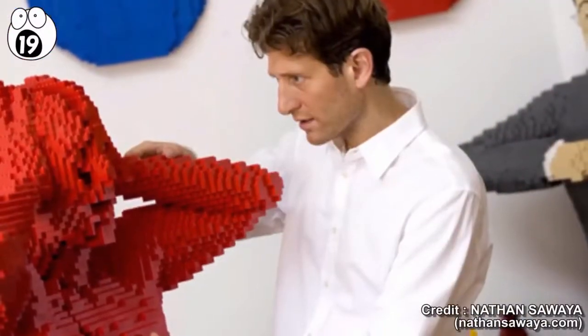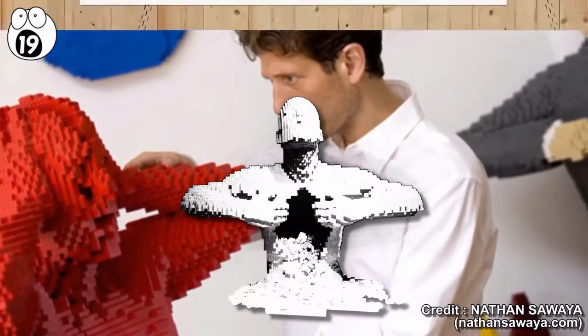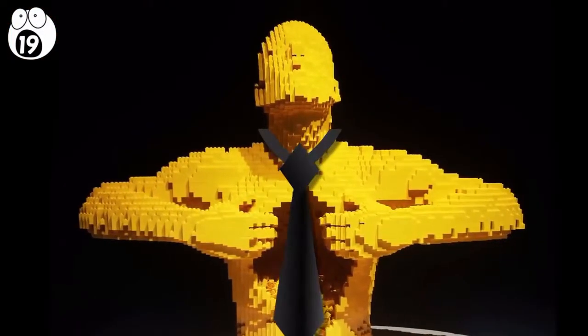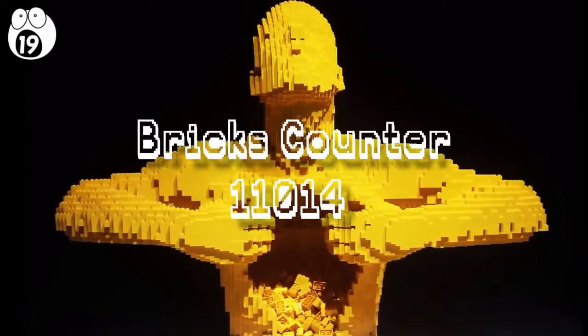Human Sculptures by Nathan Sawaya. Nathan Sawaya's human sculptures are truly works of art. Each piece takes several days to create and begins as a drawing. His most well-known piece, Yellow, is an art piece about his move from the corporate world to brick artist. Yellow was made with 11,014 bricks.